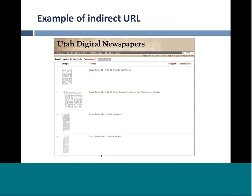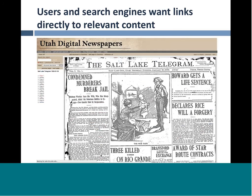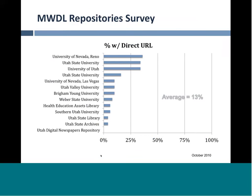What we really want to do is connect people directly to the digital object. So when we removed the indirect URLs from that chart, the average indexing ratio for the Mountain West Digital Library went all the way down to 13%. And that was pretty, well, in one way it was reaffirming, in another way it was appalling. But notice here what happened to the Utah Digital Newspapers repository. It went from the top of the list down to the bottom of the list, saying there were virtually no direct URLs from the Utah Digital Newspapers repository appearing in internet search engines. So this was a problem.